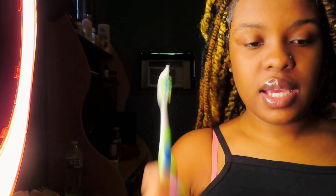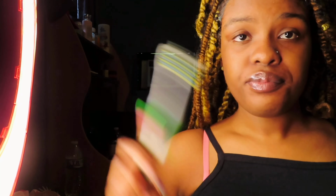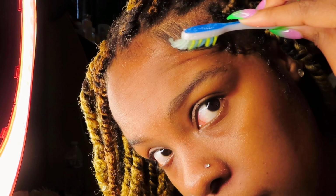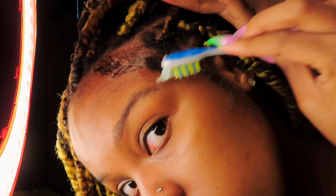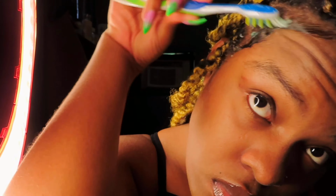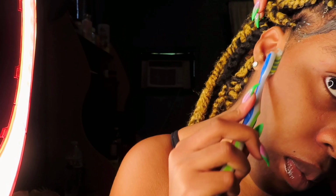And this just takes off the excess, so you don't have too much gel and it takes forever to get tacky. And then I'm just gonna tap it over my edges at first. Tap, tap, tap. Before I actually go back in, like the swooping motion. To the other side. And there you have it. The edges are laid.